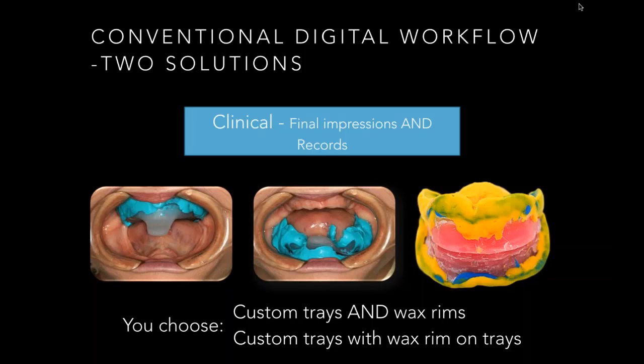Now, some doctors prefer to make their custom tray the same as the wax rim in one piece, and that is possible as well. But the simplest way to do it is to have separate custom trays and separate wax rims, make an impression in both, and merge them later.